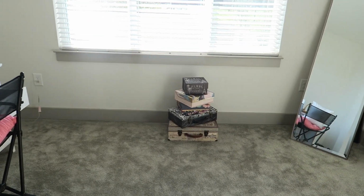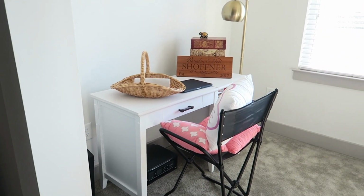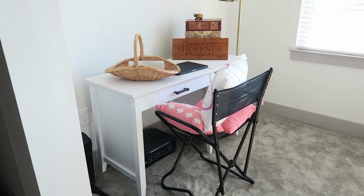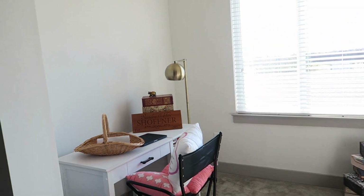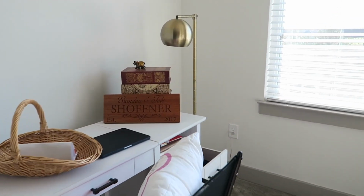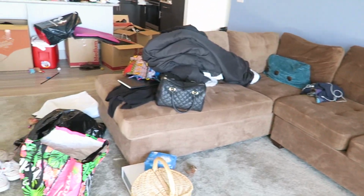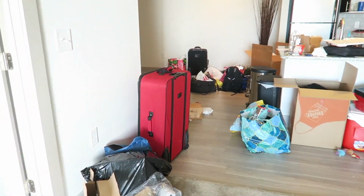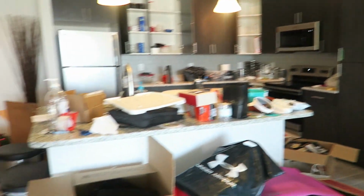I just put a whole bunch of my wedding boxes out here, and then I, of course, just threw this together. I have my work stuff down there, and yeah, Mateo loves this little elephant right here. Every chance he gets, he comes and knocks it down. But yeah, so this is the setup right now. Not much of a setup, really. Nothing set up, nothing at all.